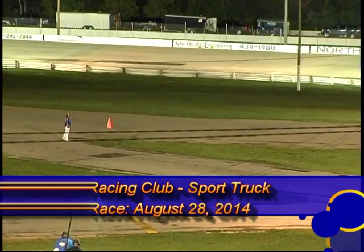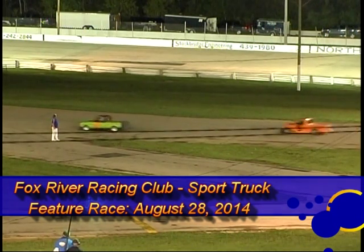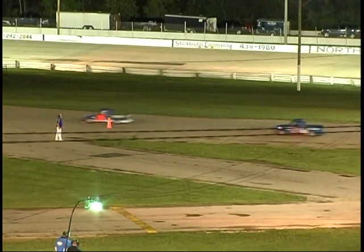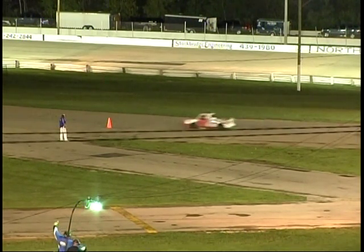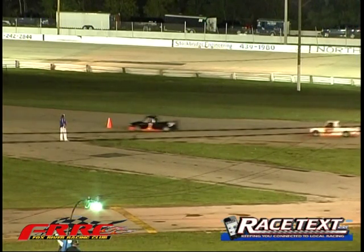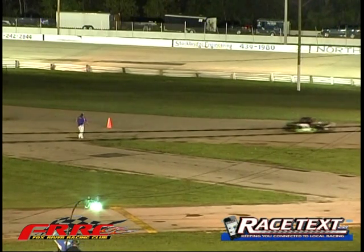It's somewhere in the neighborhood of about 2 for 3 when he subs in for Matt Rohde. Schutte and Vixmer, Butts and Plutz. Butts and Plutz. There's the one to go.